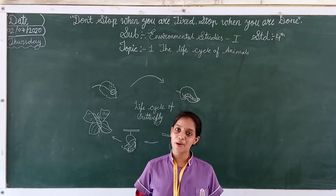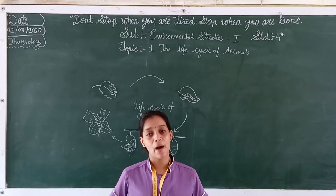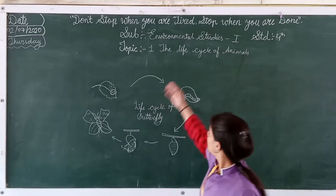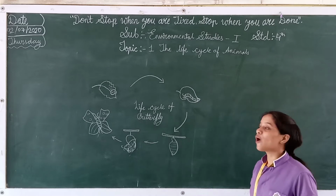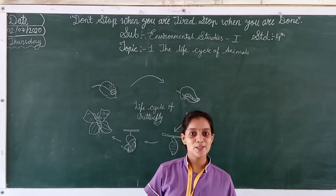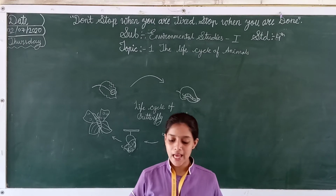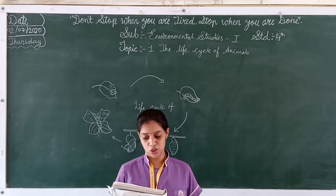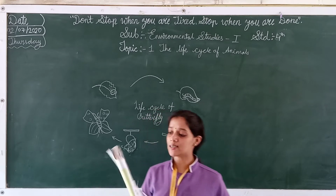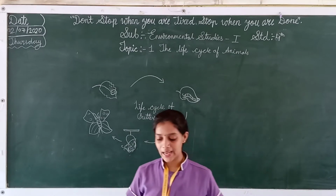Well, today we are going to learn 4th Standard Environmental Studies Part 1, first lesson, which is the life cycle of animals. This is a very interesting lesson, students. So, let's begin. Look at the puppies and their mother in the picture. Do you see some similarities? Yes, they exactly look like each other.